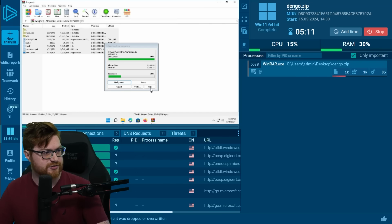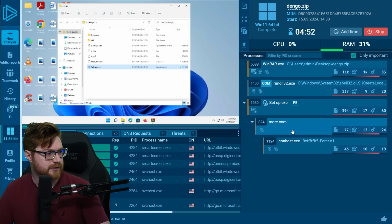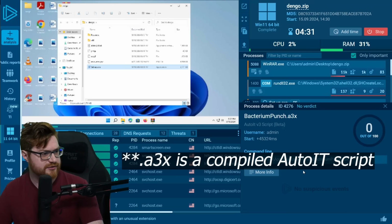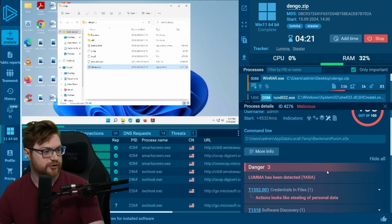Let me extract all this super easy. We can just get the same files on our desktop just so we have all of the things that it might have used for its own execution. Start our setup-.exe. Yeah, this also does more.com as an intermediary. Ooh! Bacteriumpunch.a3x? Isn't A3x, that's not AutoHotkey though, is it? That's like AHK or something. Whoa! Llama, of course, once again.